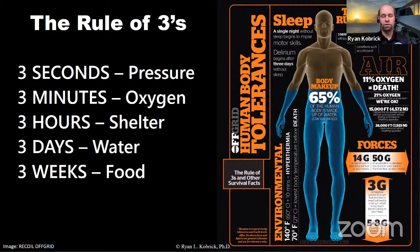3 hours without shelter if you're in an extreme environment. 3 days without water. So, you know, if we think about the future of exploration, it takes 3 days to go to the moon and 3 days to come home. So if there's a really big emergency and the crew doesn't have water for that return flight home from the moon, well, they're going to survive. They're not going to be in great shape, but 3 days without water.